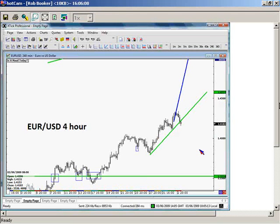Where can we go from here? I've been looking at this low of 35.24 for like a billion years. That's way down there, right? It's 600 points lower. Could we get there? Sure, we could get there. Are we going to get there today? No, we're not going to get there today.